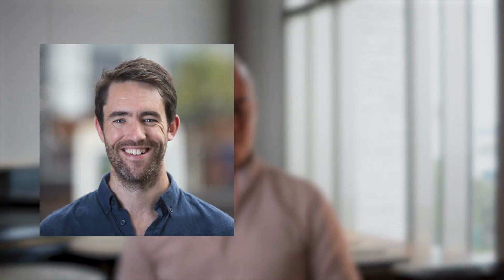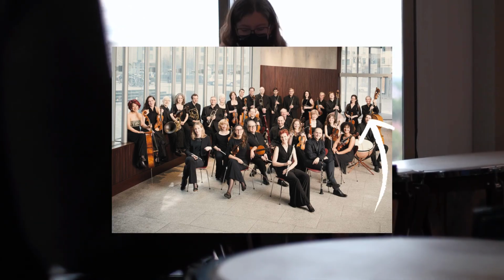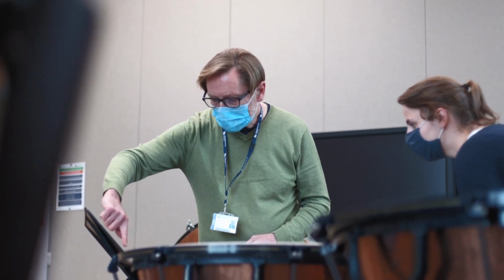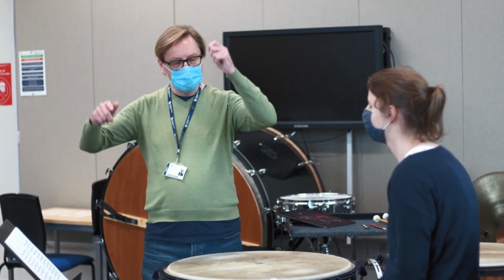Teaching timpani, we have the dream team of Matt Hardy and Graham King. Matt, my colleague from the CBSO, was with the Scottish Chamber Orchestra, where he played lots of the classical timpani repertoire. So he teaches our undergrad and postgraduate students all the way through their time here at RBC. Then we have Graham King from the Birmingham Royal Ballet, who teaches our more advanced students, teaches the postgrads, and does group classes with all of our students here.